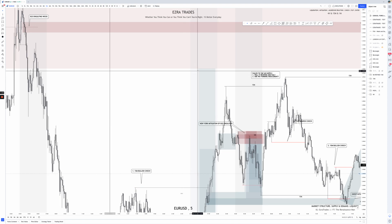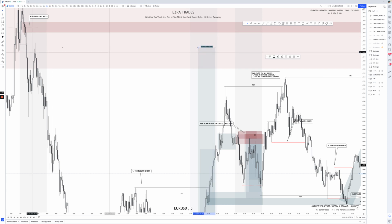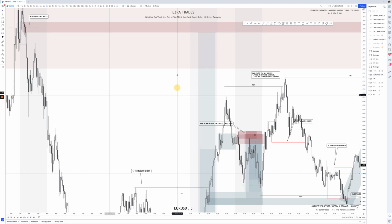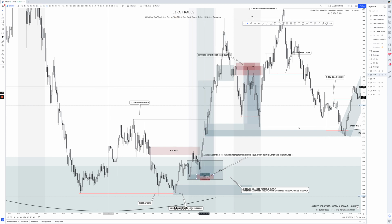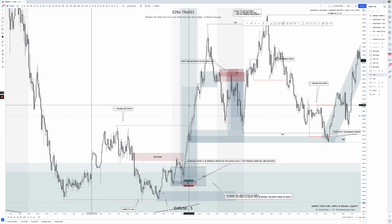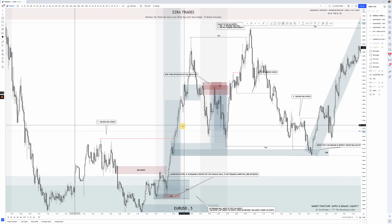Now, had we modified and said, well, that 15-minute POI up here is still valid, we could target that. It could be a little bit aggressive considering we have more POIs to the left. But if we would have, let's say, modified our target to something in here, we're adding from 43 to 52, almost 53. So we're adding about 10R to this trade using that POI.